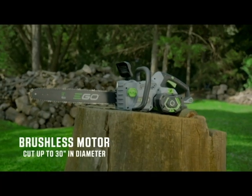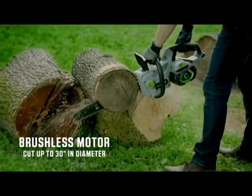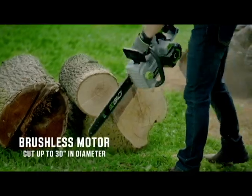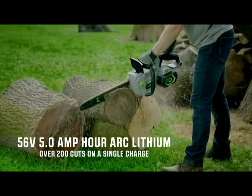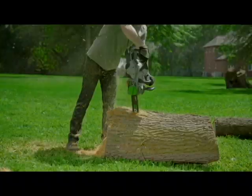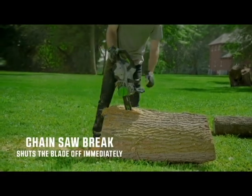The 18-inch Oregon bar and chain is paired with the all-new high-powered brushless motor to give you the ability to cut trees up to 30 inches in diameter in a single pass. EGO harnesses the power of the industry's most advanced 56-volt, 5-amp-hour arc lithium battery by delivering over 200 cuts on a single charge. For added safety, the chainsaw brake shuts the blade off immediately.